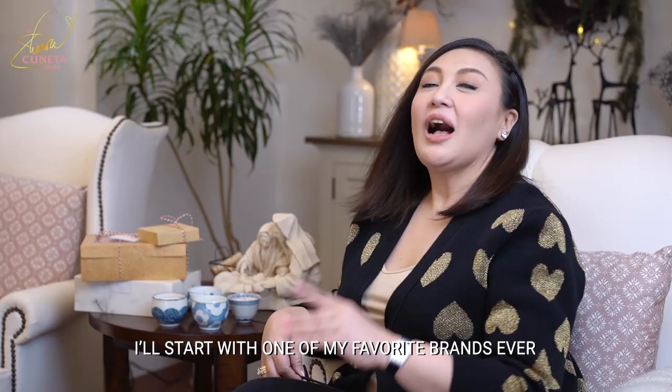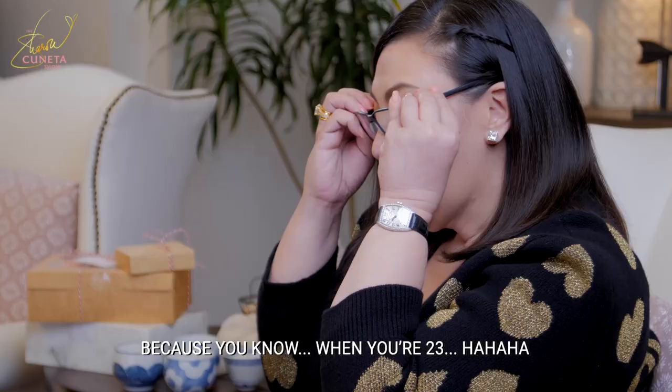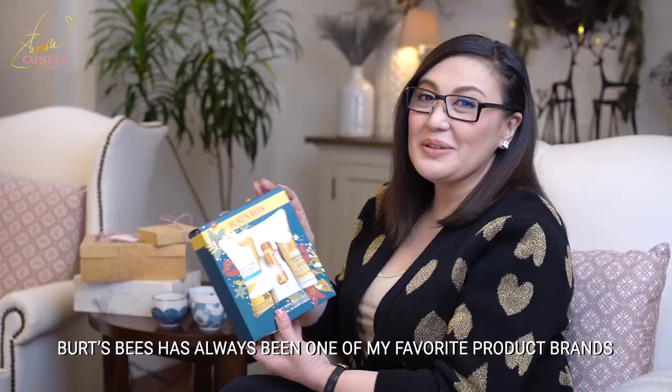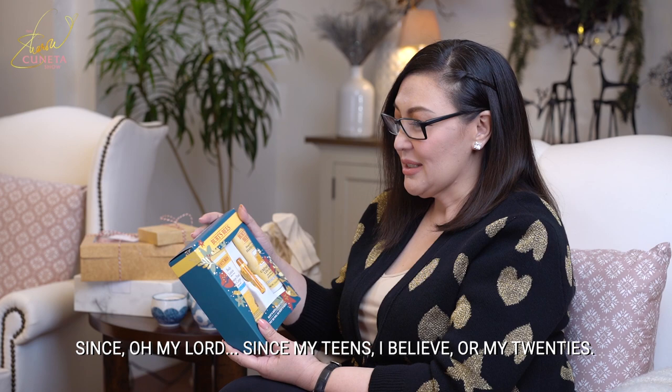I'll start with one of my favorite brands ever, and for this, I will have to put on my glasses because you know, when you're 23, medyo nakakagrado yung mata. Okay, Burt's Bees has always been one of my favorite product brands since Diyos ko, hindi ko alam, teens ko pa yata o 20s. Okay, you can buy a set like this.